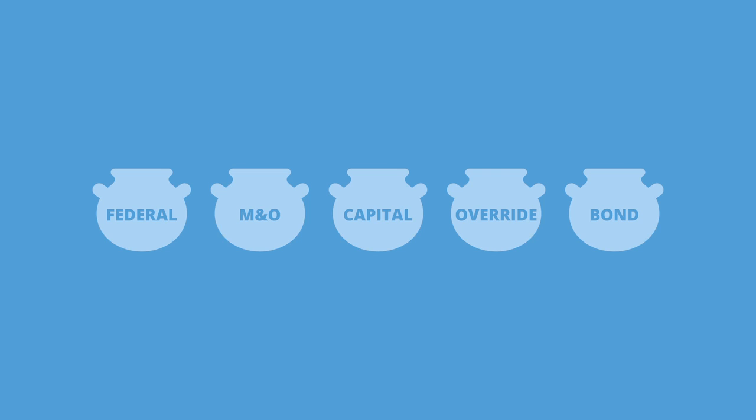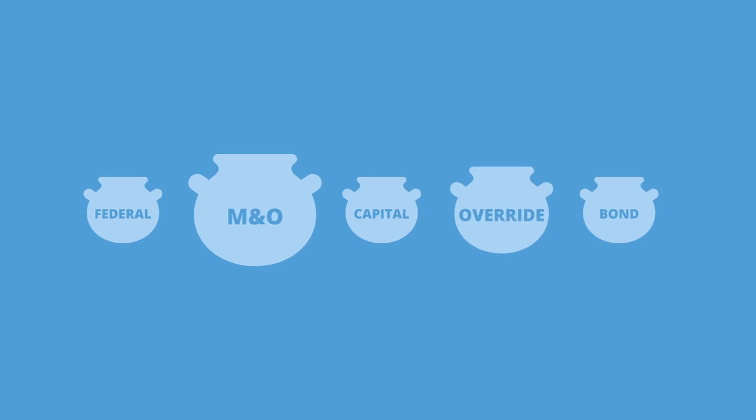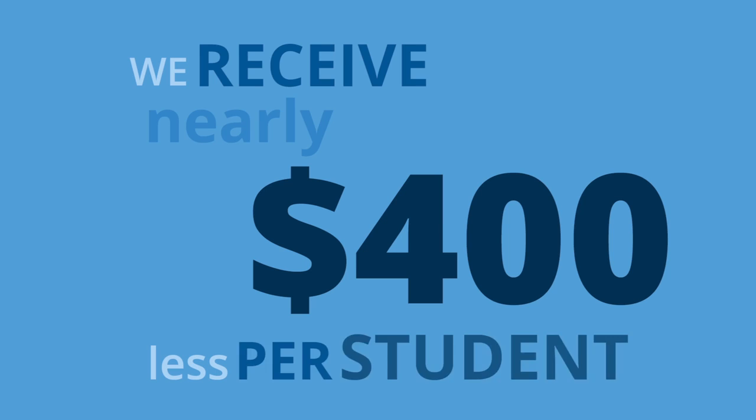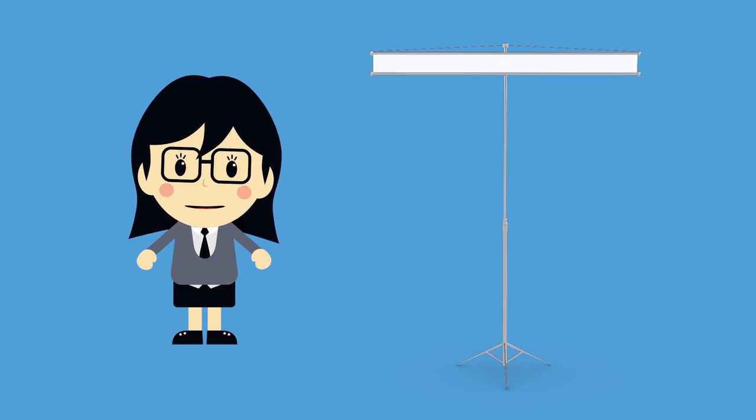These areas of money that Higley receives don't look the same from year to year. In fact, they can look very different depending on how many students enroll in Higley, whether or not voters approve an override, or whether or not the state or federal government decides to cut funding. Though the district has increased in enrollment, funding has not grown to match that growth over the last few years. In fact, we receive nearly $400 less per student than we did 5 years ago. That may not sound like much, but multiply it by 11,000 students over the course of those 5 years, and those dollars add up.